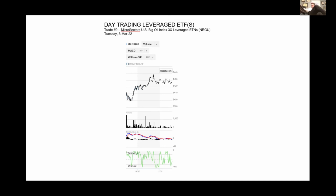And I ended up that day, let's see, trade nine, with 8.5%. So it wasn't 10%, but I got all of this. And if you can see at the very top, at the highest point, there's a long upper shadow candlestick. Ooh, I've just exceeded my limit.